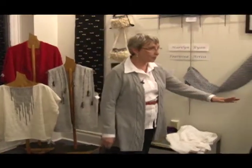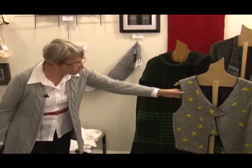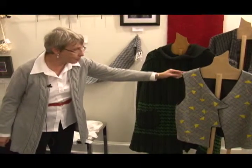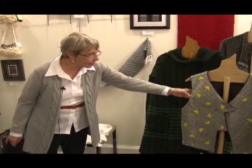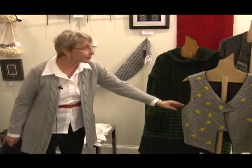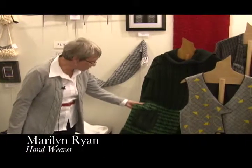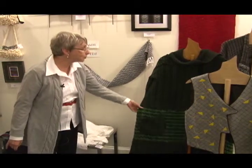This one is woven in a log cabin pattern, which I've then decorated with pieces of felt, and it makes it kind of fun to do. And you can see that its log cabin is similar in weaving as it is in quilting. And this is a wool cape, an Irish cape made in wool.